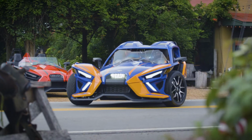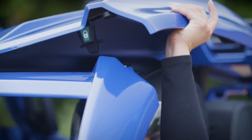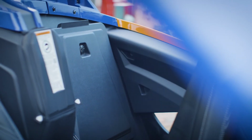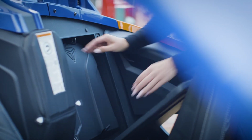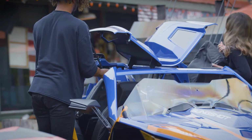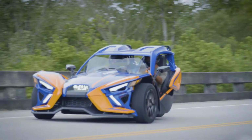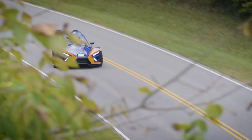And when you decide to take that extra day for adventure, there's an overnight storage compartment behind the driver's seat and another one on the passenger side for whoever is riding shotgun. That means you and your passenger can go the extra mile, stay an extra day, and enjoy some extra time together out on the road. That's the Slingshot effect.